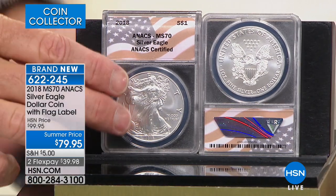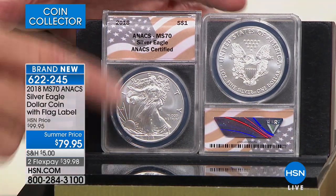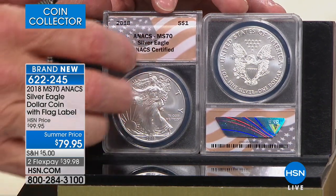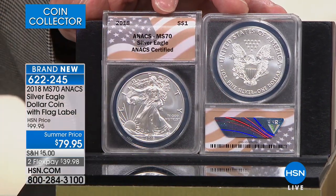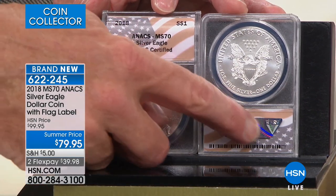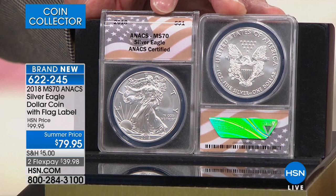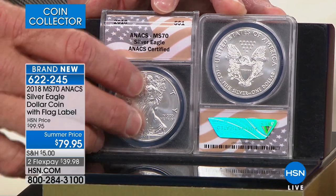So the key to this is a 2018 Eagle. But the big part of this, the subset part, is the flag label that we've never done before in an Annex coin, so we're debuting this. It'll say on your label, I think right back here, this special Memorial Day edition that is only going to be sold from this day through Flag Day weekend.